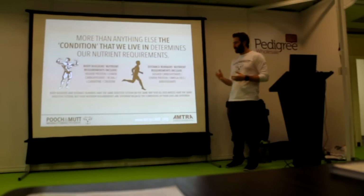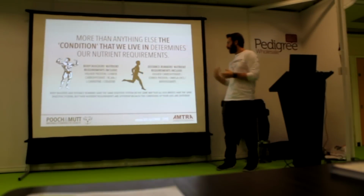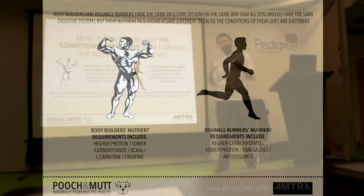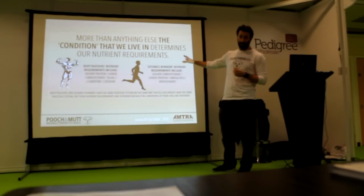So to explain this a little more, take a bodybuilder, for example. A bodybuilder has a high protein requirement. On a simple macronutrient level, if you want to build more muscle, you need more protein. Protein is the building blocks of muscle. Contrary to that is a distance runner who has a high carbohydrate requirement because they're fueling long runs at a lower intensity. They need the carbohydrate, which acts as the fuel for the long runs. Now, this is a really simple concept that pretty much anyone in any kind of sport understands. This is not rocket science.